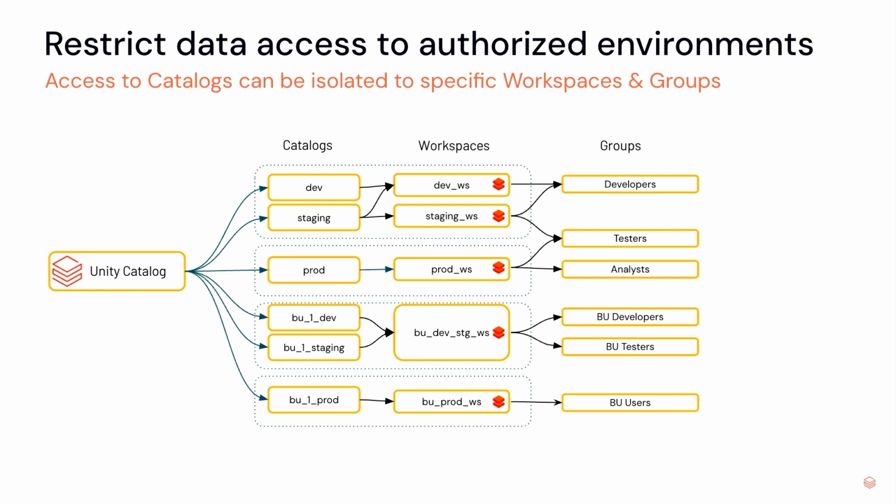So now you can restrict access to authorized environments based on those exact same groups that we just talked about that are dynamically updating. So you can associate those groups to which workspaces they have access to, as I showed you on the last slide, and now on this one. And then in turn, those workspaces have access to various catalogs and schemas, all governed by Unity Catalog. So by creating that access, by creating those dynamic permissions, now you've got the ability to just seamlessly update who has access to what.